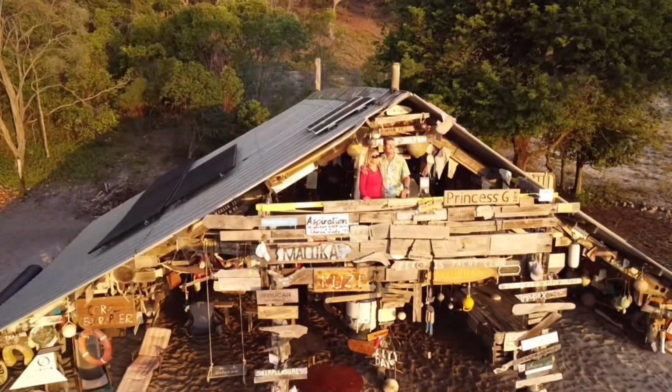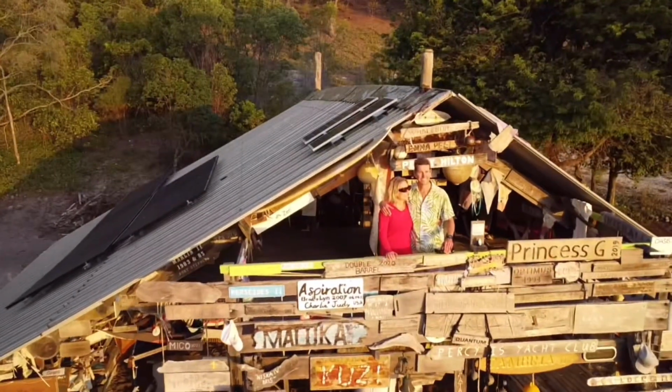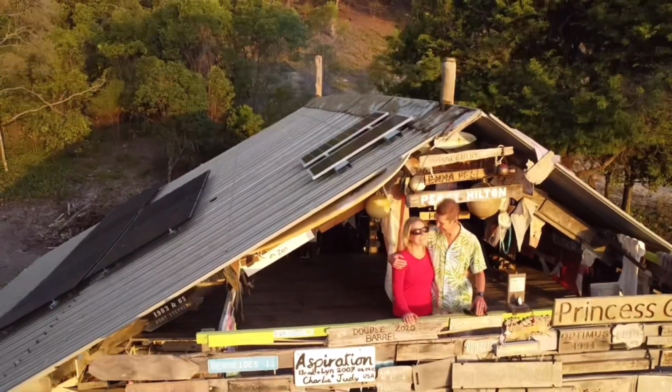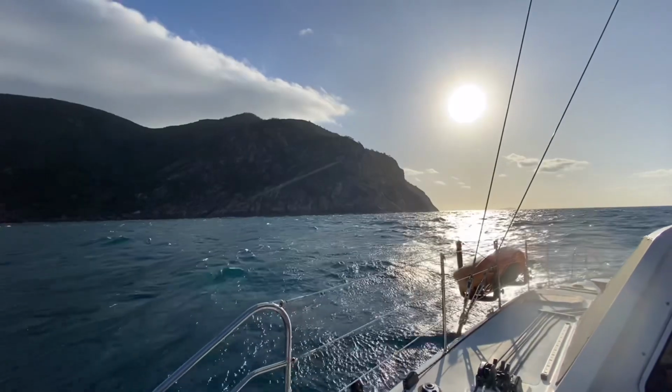We'd intended to leave a memento of our own the next day, but the bay was so rolly we upped anchor early and continued sailing, cutting our visit short. Something you often have to do in this cruising life is to work with Mother Nature.